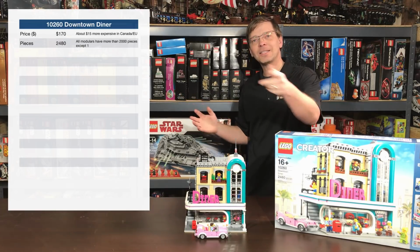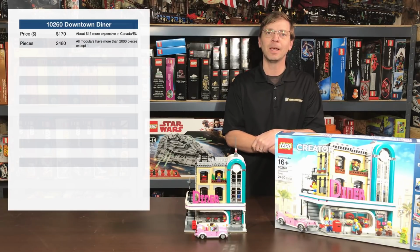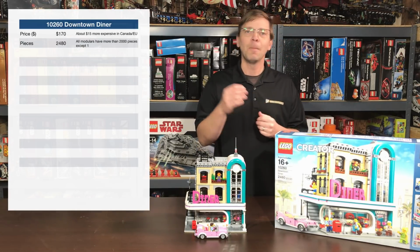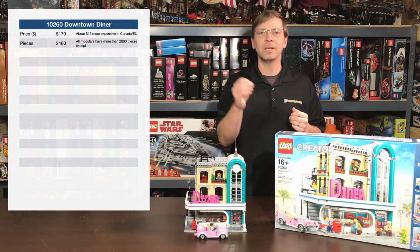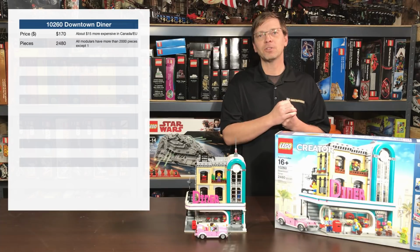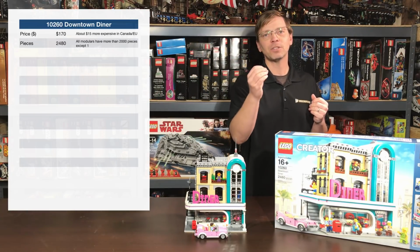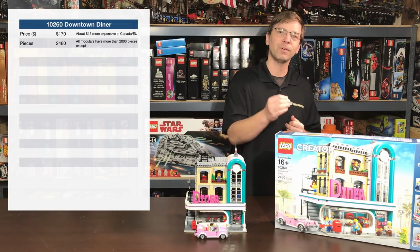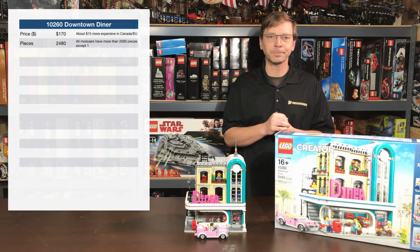Every single modular has at least 2,000 pieces, except for one. Do you know which one? It's the Market Street. And now some people say, oh, the Market Street's not a modular. But in the designer video for Assembly Square 10th anniversary, they said that the Market Street was a modular. So Brickset has officially changed the Market Street to be an official modular. So that's what I'm going with. Market Street is official modular. The very first one, it was much smaller, only 1,200 pieces.